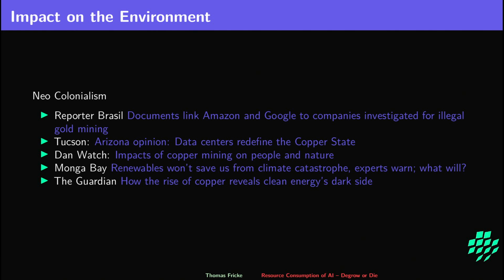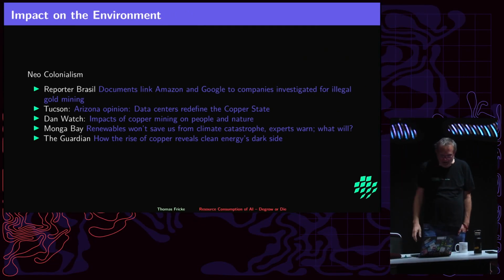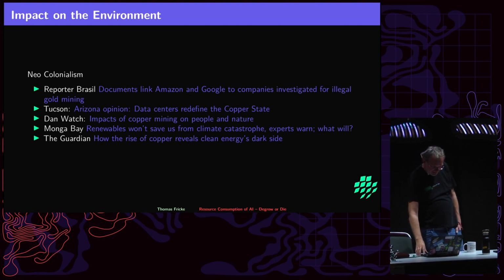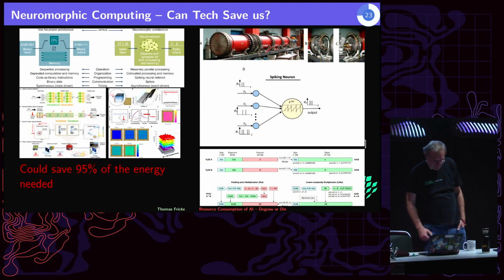So this goes through the entire story. We even see connections between Amazon and Google and some illegal gold mining companies in Brazil. So there are a lot of things which would deserve to be investigated.